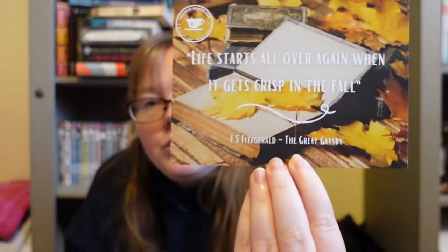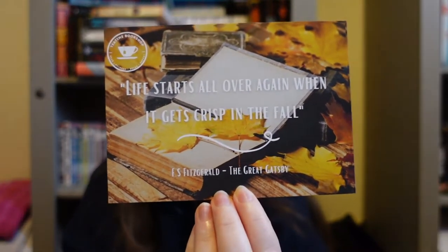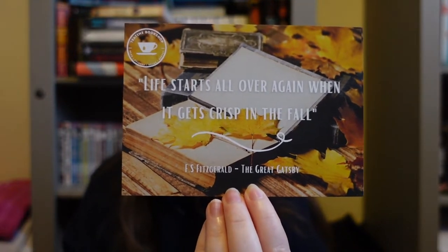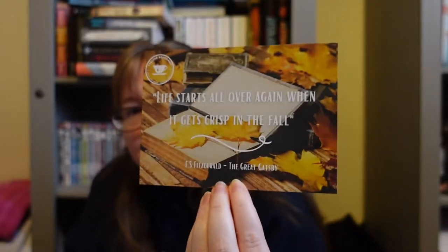That's so cute. And then the postcard is a quote from The Great Gatsby. And it says, "Life starts all over again when it gets crisp in the fall." That's so pretty. The colours are so gorgeous. Love it. That's really nice.